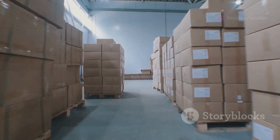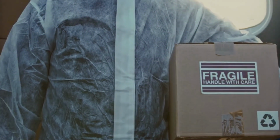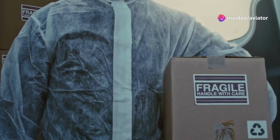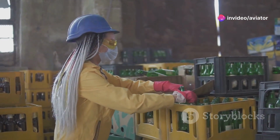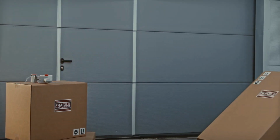All right, let's talk packaging. When it comes to dangerous goods, packaging is not about aesthetics. It's about safety, security, and preventing a potential disaster in the sky. Imagine a bottle of corrosive acid rolling around freely in the cargo hold of an airplane. Not a pretty picture, right? That's why proper packaging is paramount.